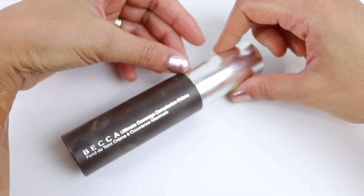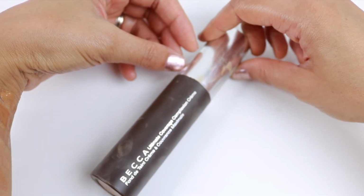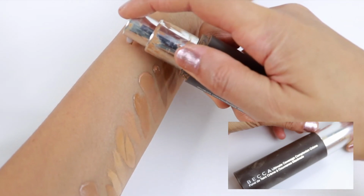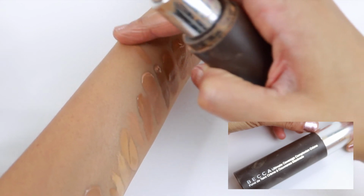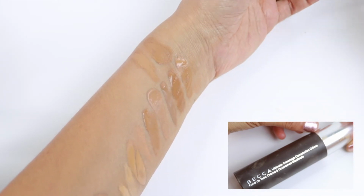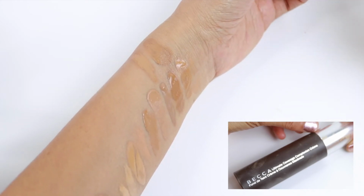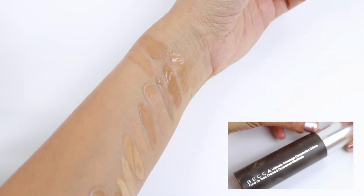Next, we have the BECCA Ultimate Coverage Complexion Cream. And this actually reminds me of the one I just talked about. This one's in Bamboo. Kind of the same finish, a little bit thicker on the skin. And if you look at them side by side, the texture is very similar as well. Color is very close to the one I just talked about. This one's a little bit warmer. Great color match. However, I did not like the appearance of it on my skin. It kind of looked like it was sitting on top of my skin, and I will not be keeping that one.